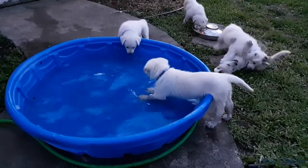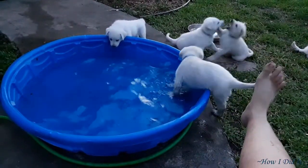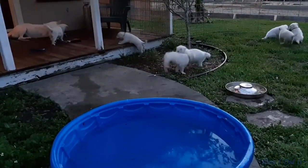Now, believe it or not, that's the very same whelping pool that Stella had all 9 of those babies in. Amazing, isn't it? They are just growing by leaps and bounds.